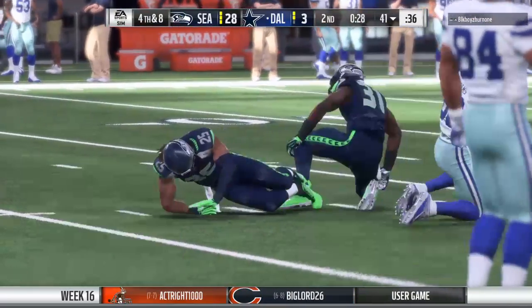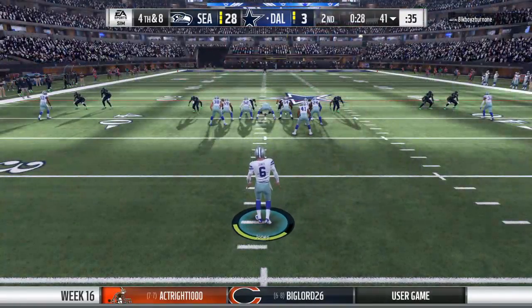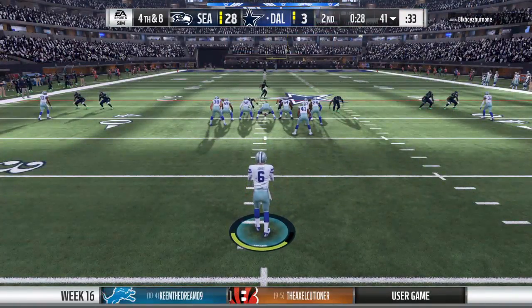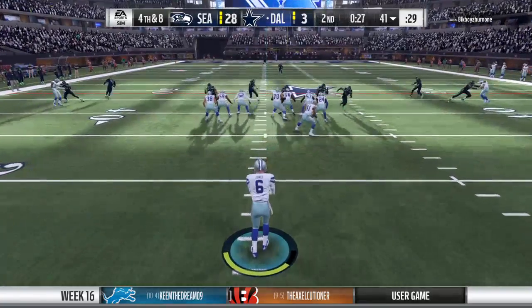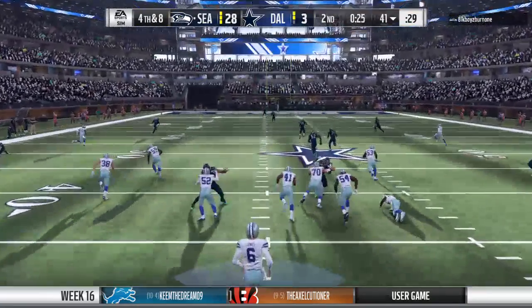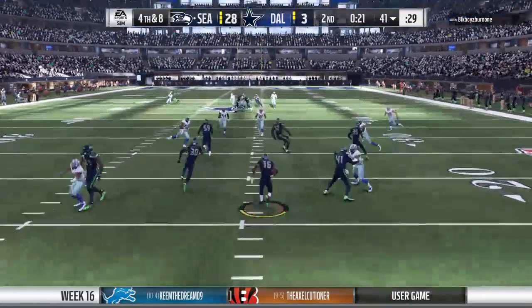Incomplete. Some of the fans here don't seem too happy about what we've seen in this first half. No, not at all, and I understand why. They've looked lethargic, out of sync, and it shows on the scoreboard. First kick, 47. This one looks good as well. Now it's Lockett.